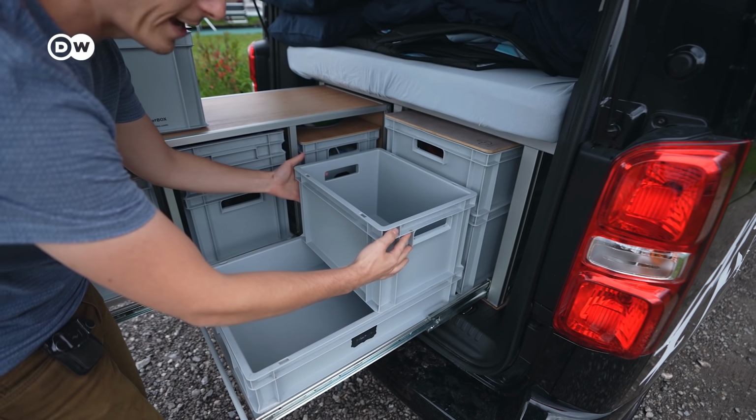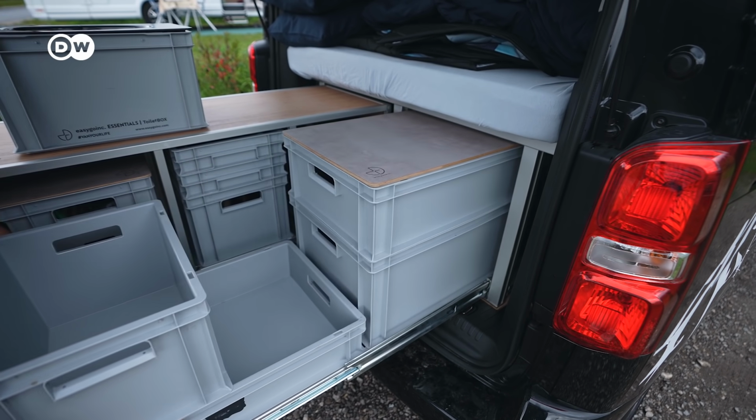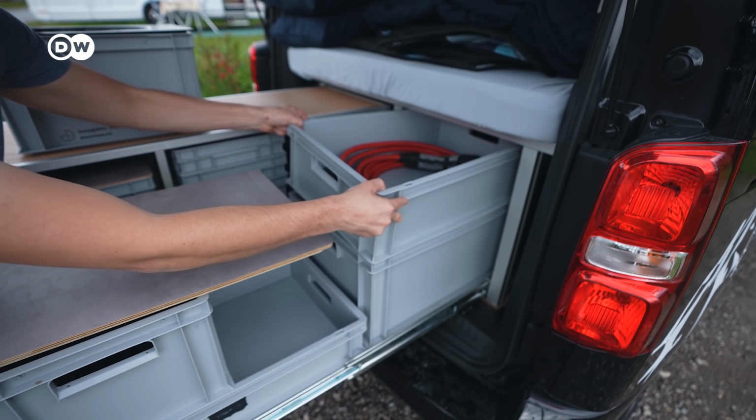Underneath the box with the toilet, you're actually gonna find a bunch of extra storage. And then if you open the slide a little bit further, this is where you're going to find all of the different charging cables and adapters to keep y'all juiced up.